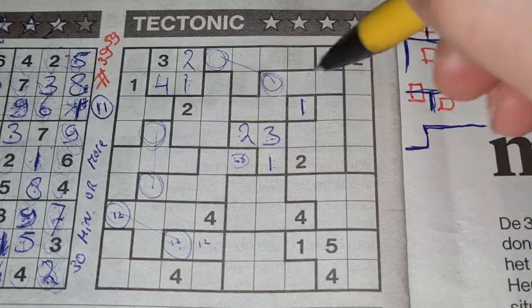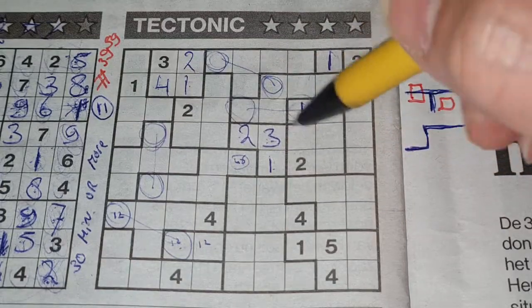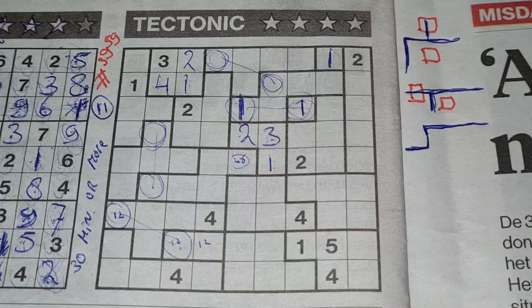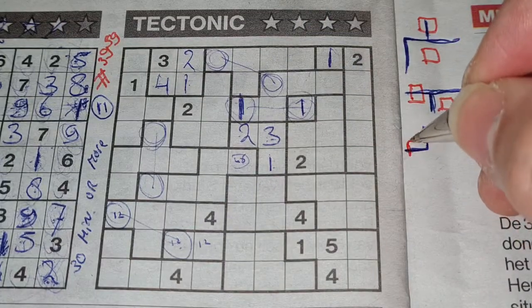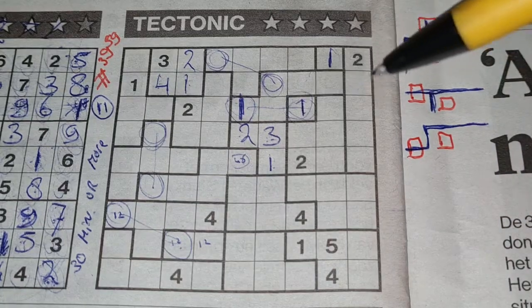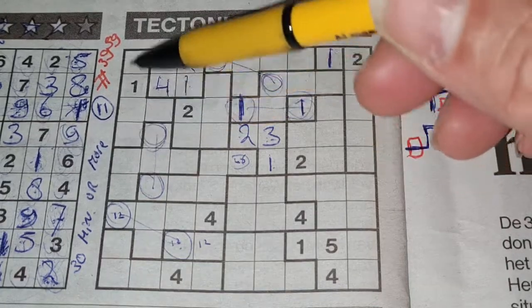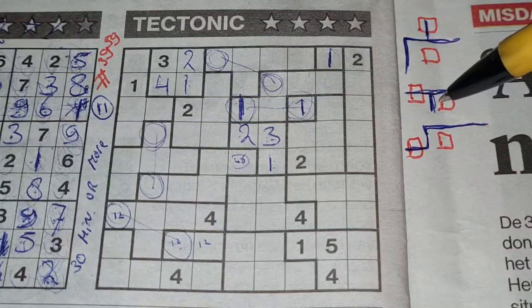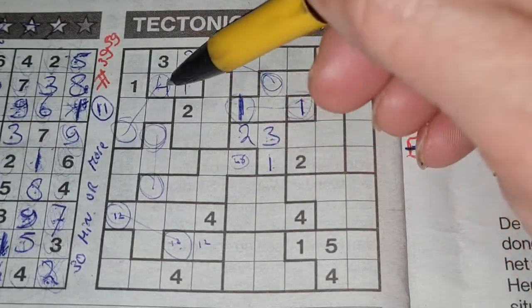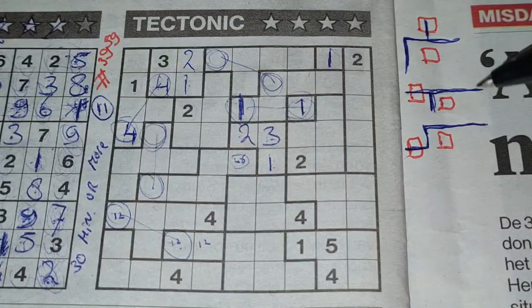When you see this kind of shape, remember that this box has the same number as that box. So in this case, it's a 1. Okay, so this box has the same number as that box. Right. Then, oh! Overlook this shape. This one, rotated. So this box has the same number as that box. So in this case, it's a 4. Alright.